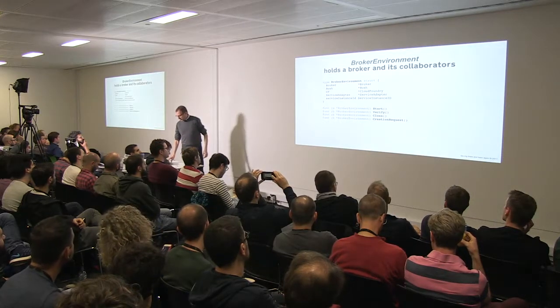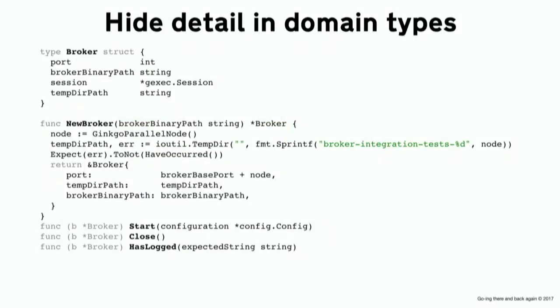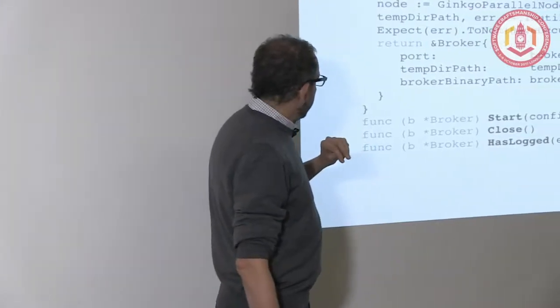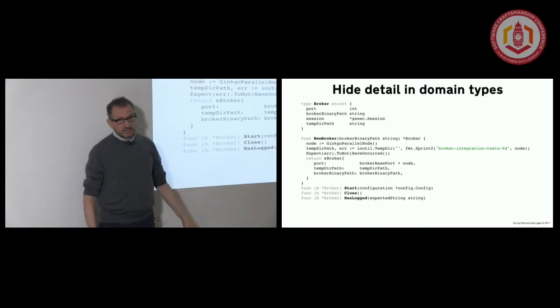And if we're talking about hiding detail in the domain types, this one came out quite well. In fact, the broker environment used to be called the broker, and then we realized that the broker has to contain a broker, so it became a broker environment because we needed the name. And you see it doesn't actually have a broker in it. It actually controls a session that gets started. And what can you do with a broker? You can start it, you can close it, and you can check that it's logged something.